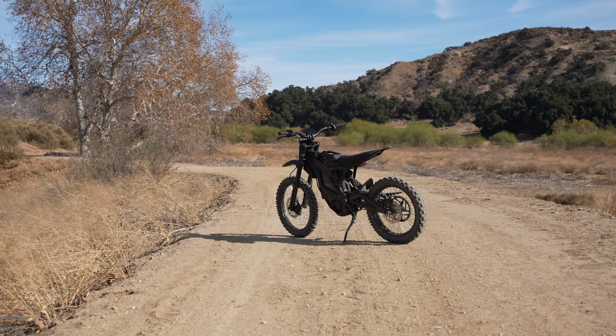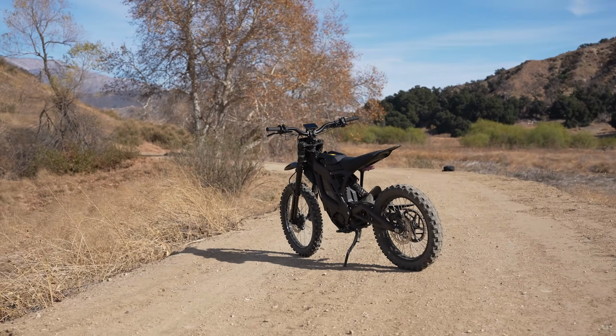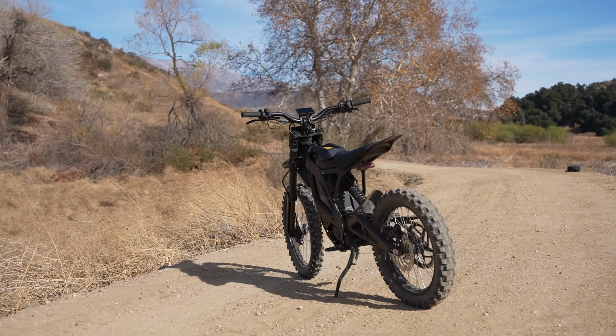Now that being said, there are obviously faster electric dirt bikes out there like the Stark Varg and the brand new Ventus 1, which has a claimed 28 kilowatts peak power, but I haven't ridden those bikes, so we're not going to talk about them. Basically, on a scale of 1 to 10 on the holy shit factor, I'm going to give this bike a 14.7. It knocked my socks off for sure.